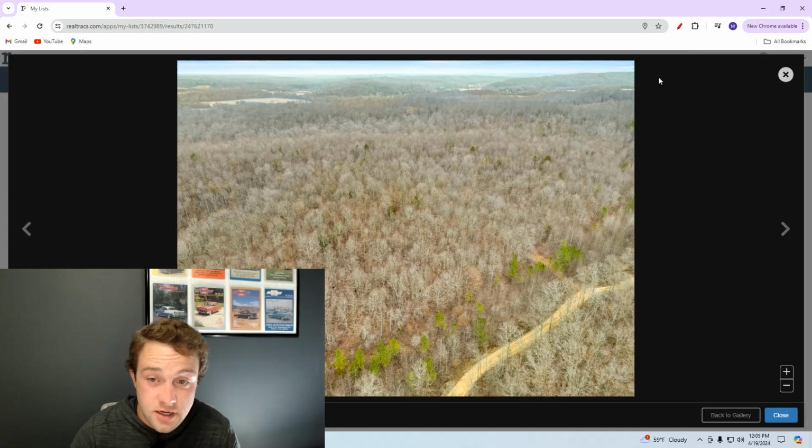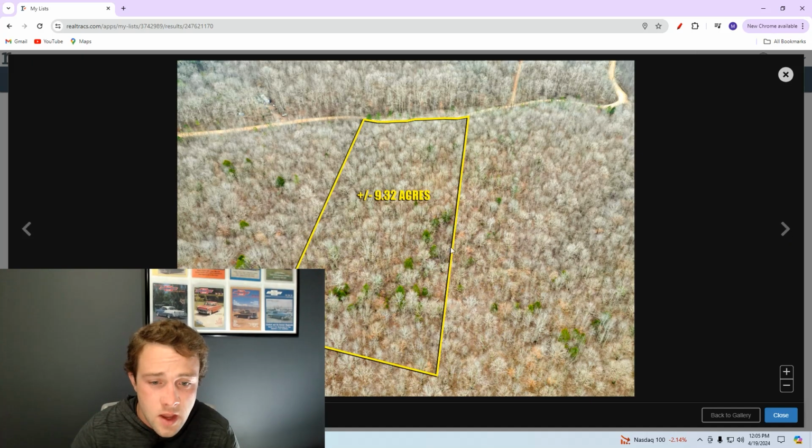Now, again, I mentioned it is pretty mountainous here. It is kind of nice. This 9.32 acres does appear that it's kind of on a ridge. If we imagine our property line just following my cursor here down to the back of the lot and back up here, it looks like we are on a relatively flat portion of land, so that's good. You don't have to deal with a ton of topography from what I can tell. You may end up with a little bit of topography back here towards the back edge of the tract. It does seem to have plenty of marketable timber.